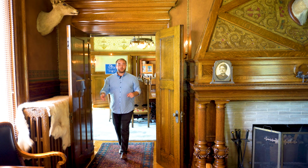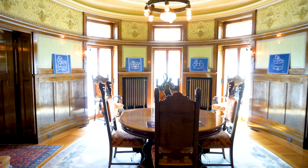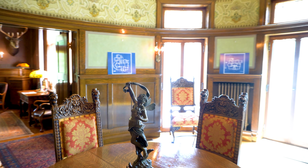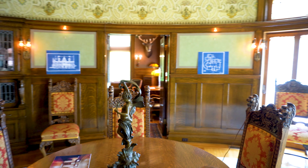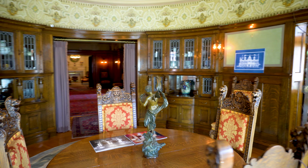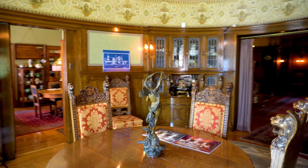So moving on, we come into the dining room. This space is laid out in an oval. We can look all around and see the magnificent details. Once again, more stenciling work on the ceiling. And this table can actually sit 16 when all of the leaves are put in place. So you can imagine this room fully decked out on the holidays or for dinner parties.